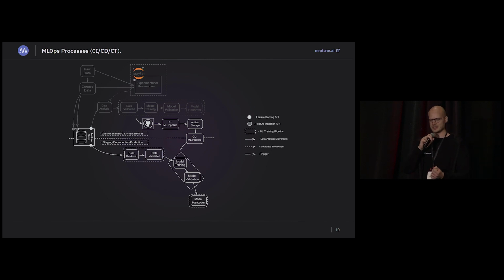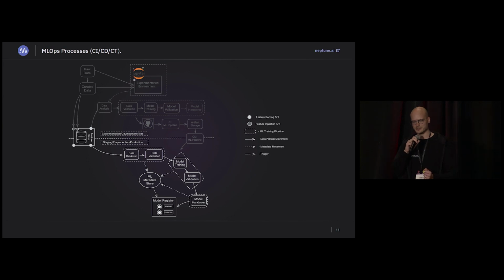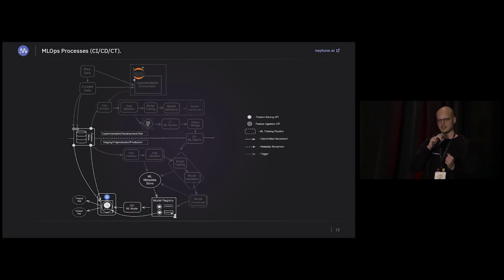Next, we add the automation piece. So treating a machine learning pipeline as an artifact, building it, deploying it to a production environment. And this actually enables us to spend a lot more time in experimentation environments, right? Then we need machine learning metadata stores and model registries, so that we can actually see what's happening in these automated pipelines, so that we can compare experiments, choose which of them are the best ones, and finally use some automated deployment pipelines to move them to production.